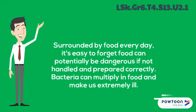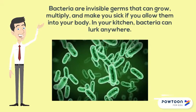Surrounded by food every day, it's easy to forget that food can potentially be dangerous if not handled and prepared correctly. Bacteria can multiply in food and make us extremely ill. There are millions of bacteria living all around us. Bacteria are invisible germs that can grow, multiply, and make us sick if we allow them into our bodies.